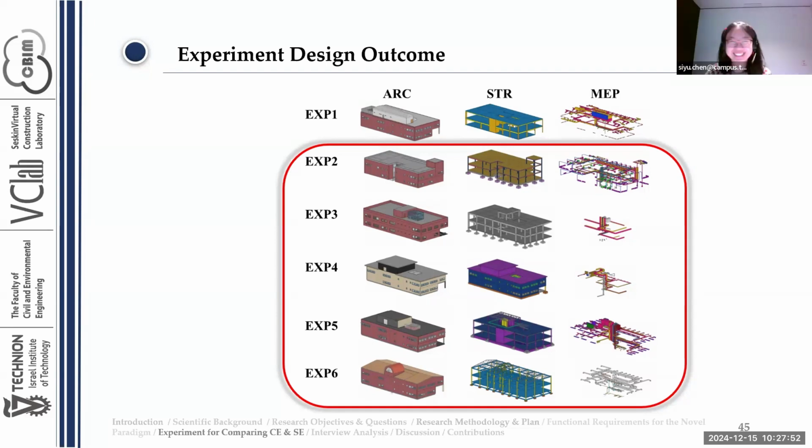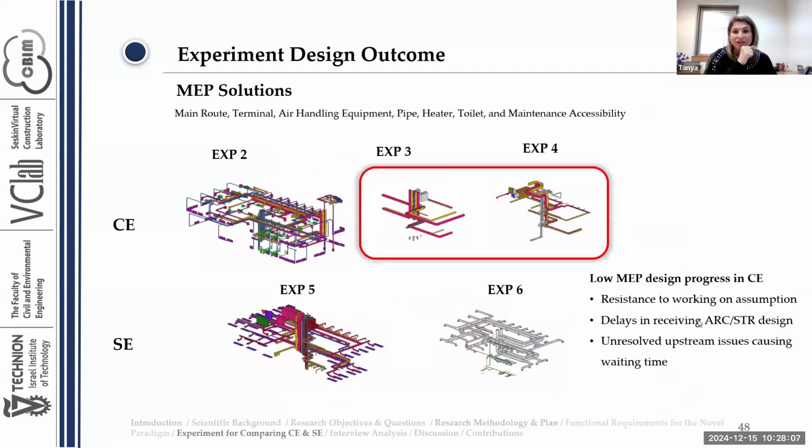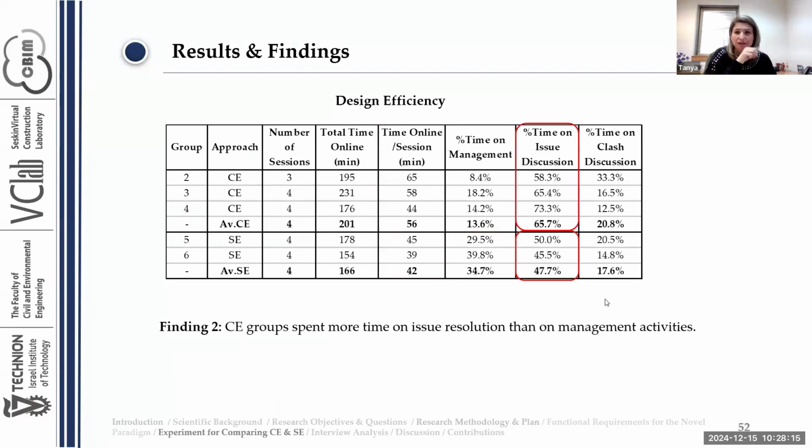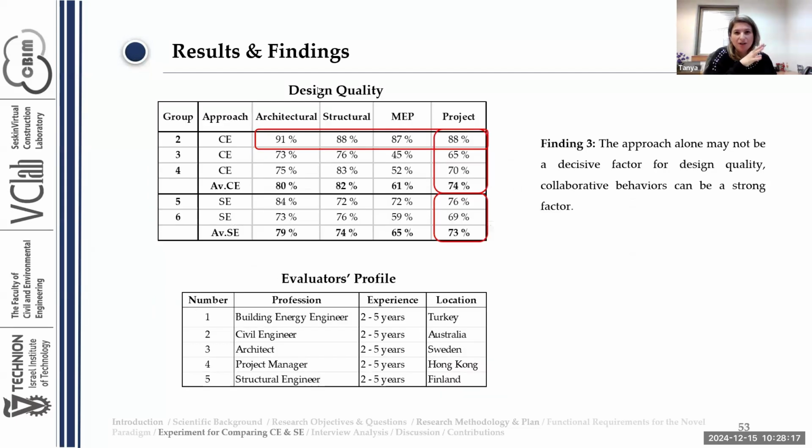Thank you. Other questions? I see Duigu, I see Tanya, I see many others. Any other questions before we close off? Just one, if I can. In one of the tables, and I'm sorry, I don't remember the number of the slide, you showed a difference between management efforts and clash detection efforts. So what is the difference between the two?